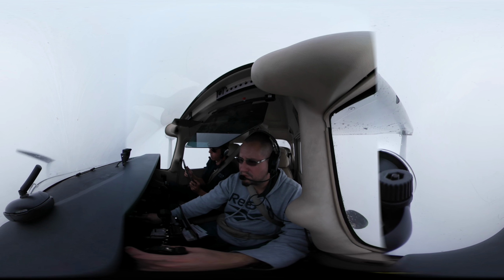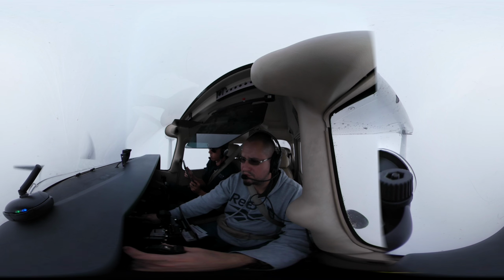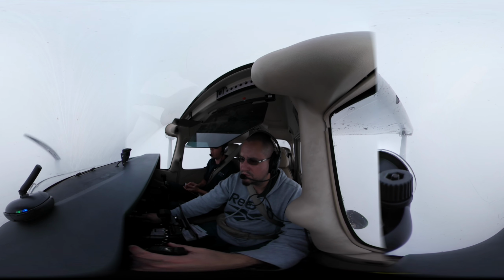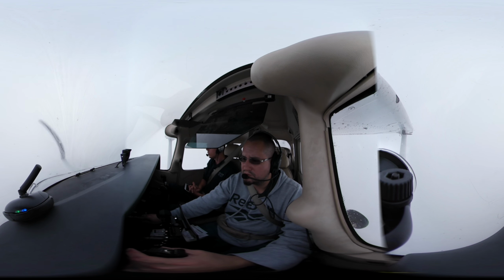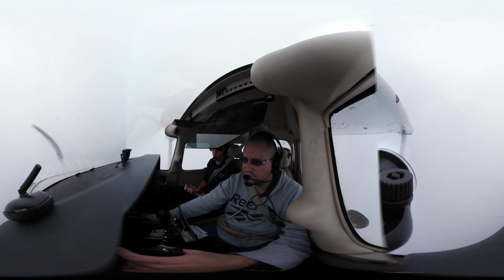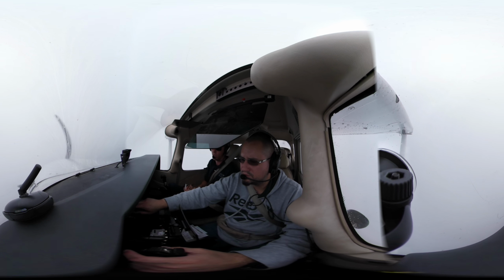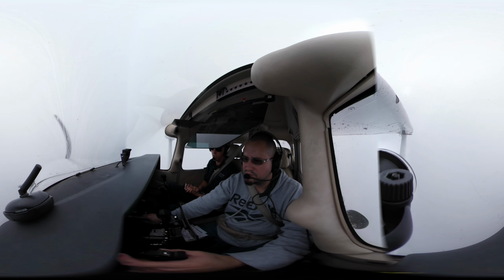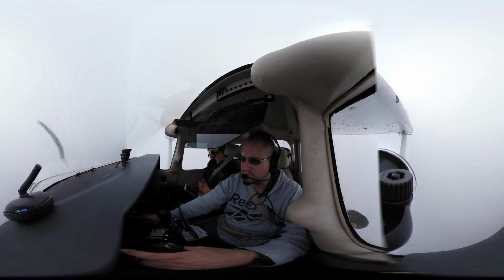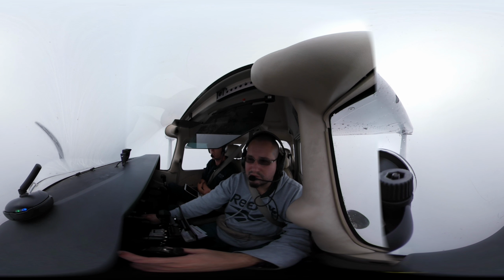All right, so we'll do the published miss. Climb to 11, climbing left turn to 3,000, direct Lizzie. It'll tell us what to do here, but straight ahead, climb to 11, then a climbing left turn. He'll probably give us something before that, but he's just telling us that for now in case they can't plan anything out. All right. So, they like to keep us on top of it.